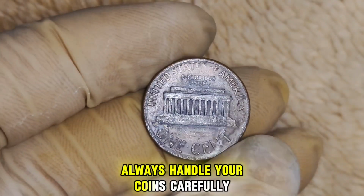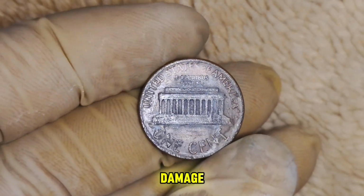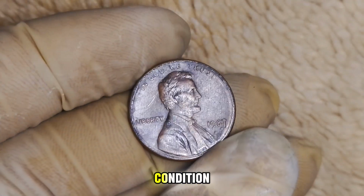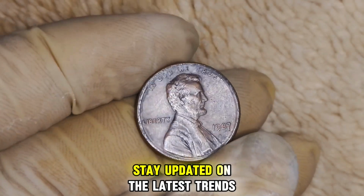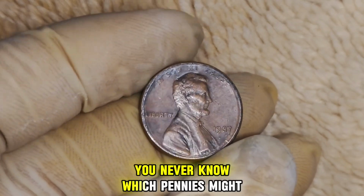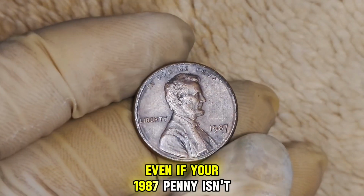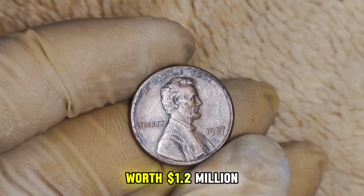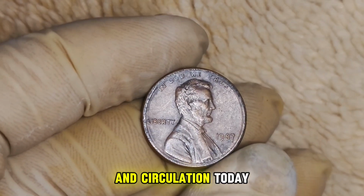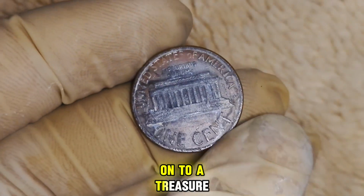Always handle your coins carefully. Avoid touching the surface to prevent damage. Store your valuable pennies in protective cases to preserve their condition. Stay updated on the latest trends in the coin collecting world. You never know which pennies might increase in value next. Even if your 1987 penny isn't worth $1.2 million, there are plenty of valuable coins in circulation today. Keep searching. You might be holding on to a treasure.